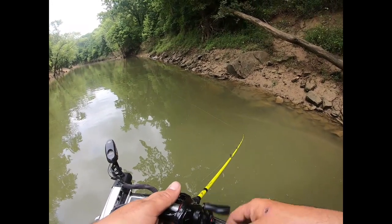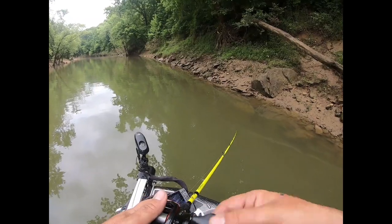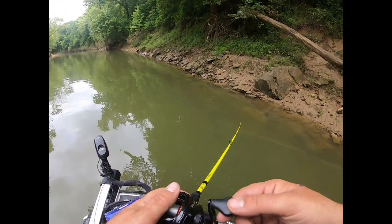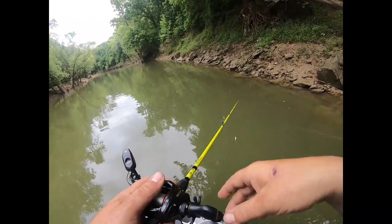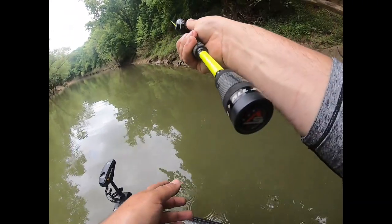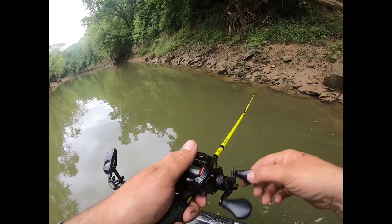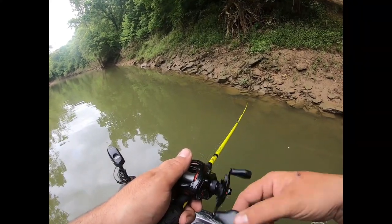But you really got to pay attention to these bank changes when you're fishing current, when you're fishing in a creek or a river. The bank change, there was a bite. The bank change is everything. You know, the little nuances. Up here we got a little drain coming down off the bank. Another high percentage area. Anywhere we can get a little current break for those fish to sit in, that's where they're going to be.